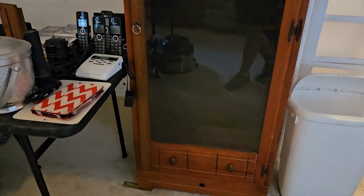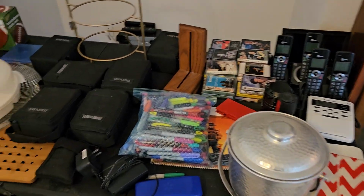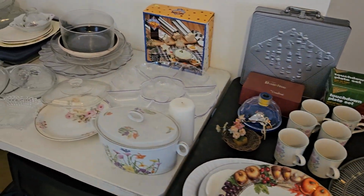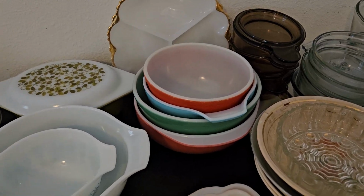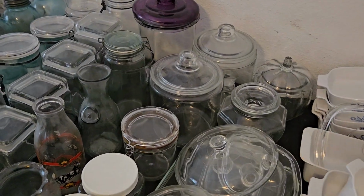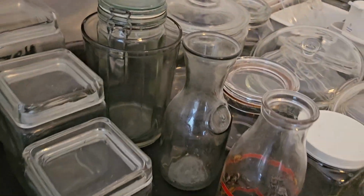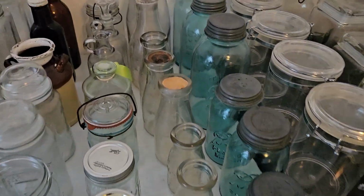All right, let me turn you around this way. We've got a nice wooden gun cabinet here. Okay, telephones, cassettes, dishware. Ooh, vintage Pyrex over here. Pyrex, look at that. We know how well that's gonna go. Glassware, glass storage containers, old milk glass, milk bottles. Sorry about that. Maybe those are juice carafes there, yep.